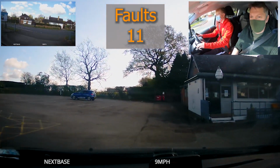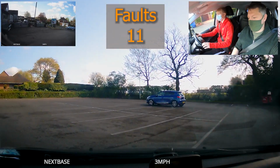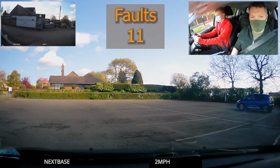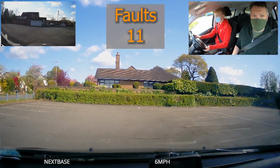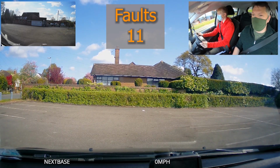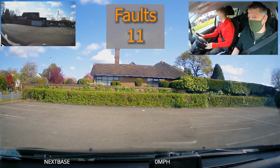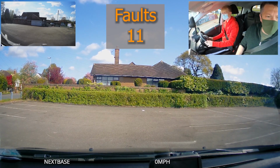I don't know if he's being overly cautious or if he's not feeling very confident. But either way, we need to work on a bit of confidence with the country roads as well, being at the appropriate speed for the road. I know this can be very difficult to get right because it's all down to people's opinion as to whether or not it's safe. But we've just got to do our absolute best. Well done, Josh, anyway. Best of luck next time.